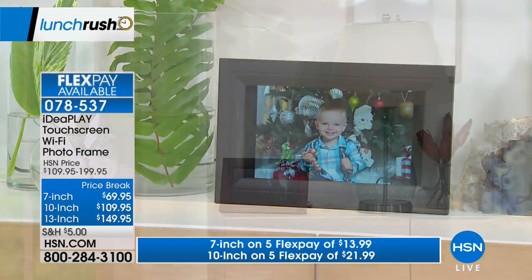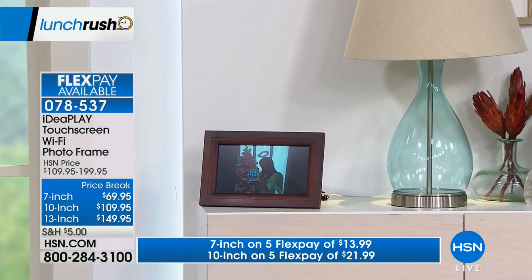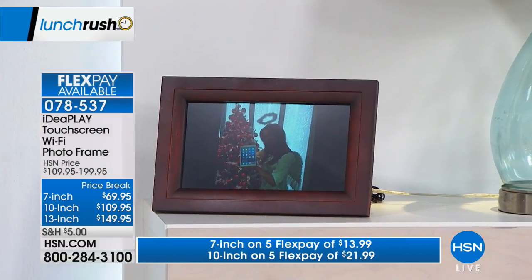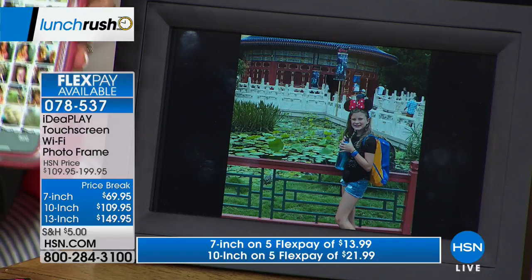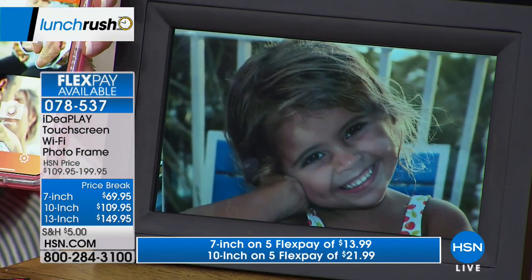It's instant. Because sometimes, how many times do you send an email and someone says, I couldn't open the photo, I couldn't download the picture, did you send me something? Exactly. Oh, I didn't check Facebook today, or, oh, my mom's not on Instagram, so she never knows what's happening in my life, and I have to text it to her separately. This is an instant way that you can share your photos with anybody who owns an Idea Play touchscreen, right?